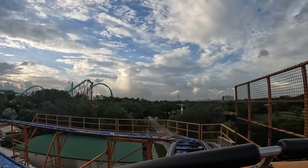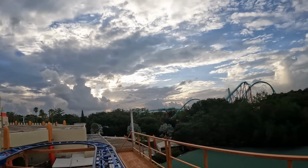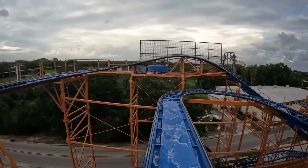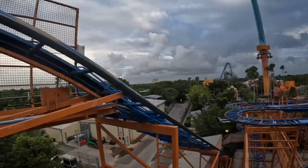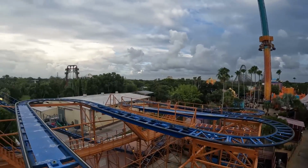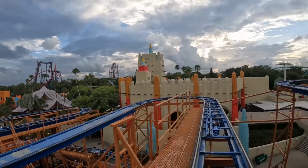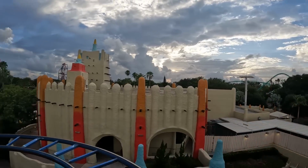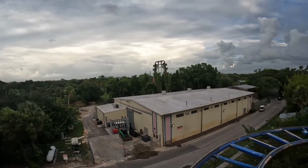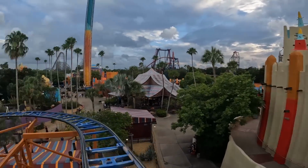Oh! Good. I'm distracted. There's the Serengeti Flyer. And then there's Kumba, and Falcon's Fury. And there's Montu, and then the sky ride over here. Okay. And then there's Cheetah Hunt. And this is the theater.